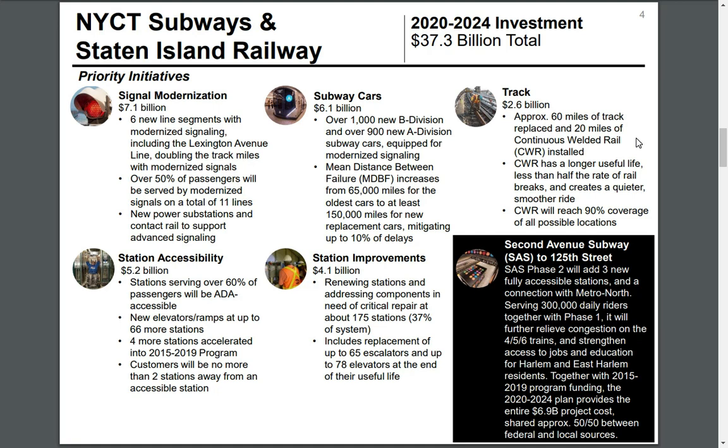Station accessibility, $3.5 billion. Stations serving over 60% of passengers will be ADA accessible. 66 new elevators and ramps, up to 66 more stations. 4 more stations accelerated into the 2015-2019 program. Customers will be no more than 2 stations away from an accessible station. So what that means is no more than 2 stations. It'll be 2 stations or less, or like every other station along a subway line that has ADA usage of 60% or more.